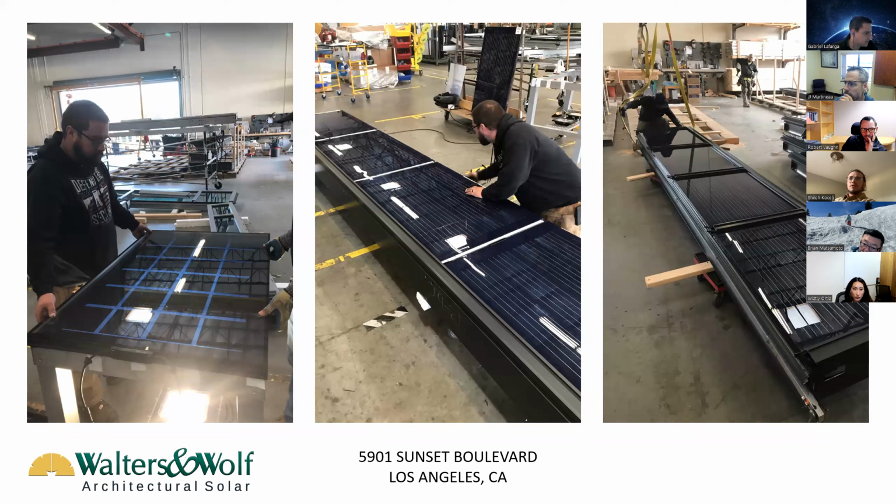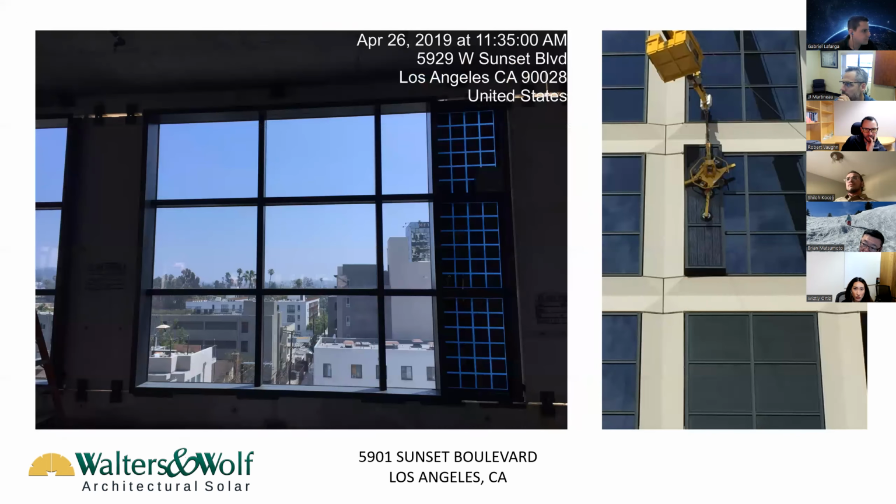And this is just the Laverne shop glazing those units. And this is just a cool view from the inside looking out, just what it looks like from behind and them setting the units.